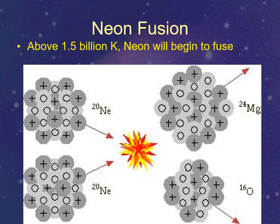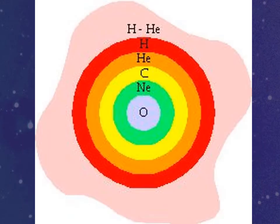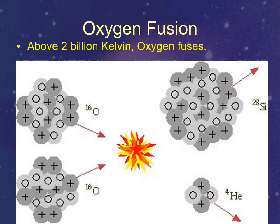Okay, and so you end up with this neon and oxygen. The core becomes actually magnesium and oxygen in there. Now, I didn't really mention magnesium because it just kind of gets in the way. At 2 billion Kelvin, the oxygen will fuse into silicon, and then you get a spare helium in there. That helium can actually go fuse with other things.